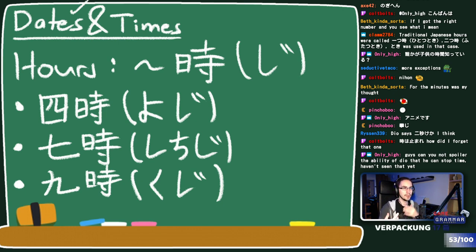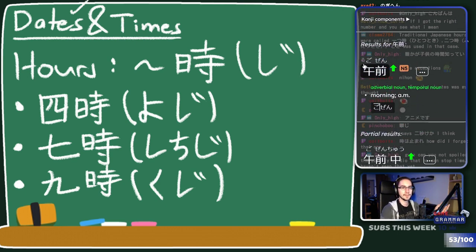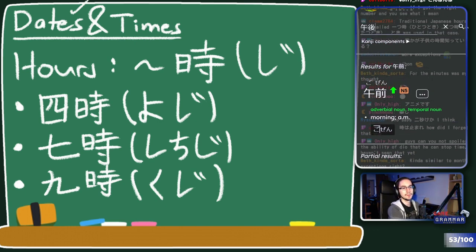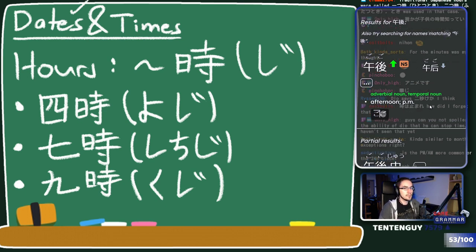Usually people will stop at 12 and then use 午前 and 午後, which means AM and PM. 午前 is in the morning, and 午後 means PM. Usually people in Japan will use a 12-hour system. That's the common system, using a prefix of 午前 or 午後. So if I wanted to say 6 in the morning, I would say 午前 6時. 6 in the evening would be 午後 6時. So this is usually how people count.